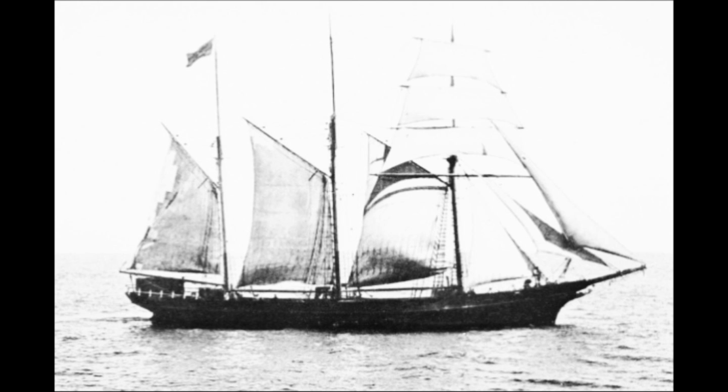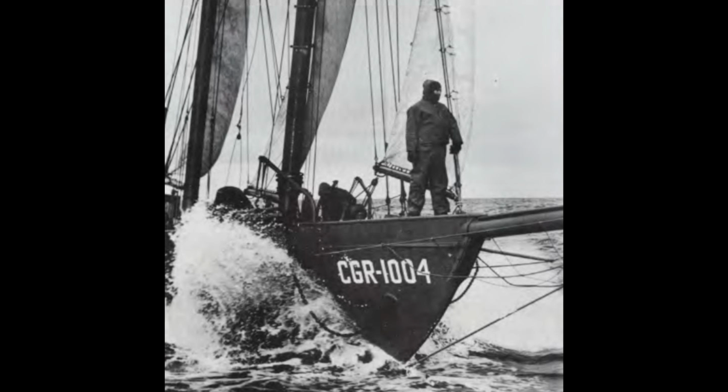The Royal Navy also would use a number of sailing vessels as Q ships in the First World War, obviously to try and bait submarines up to the surface, although many of them weren't actually engaged in the manner that they were expected to be.